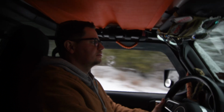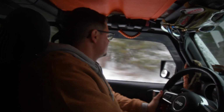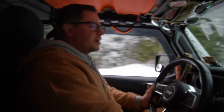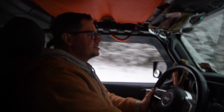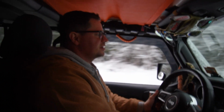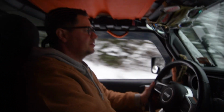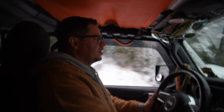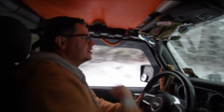Like I just passed, right on my left was one of their stands where they have cameras set up. Alright guys, we are driving down this road here, and it's unplowed. We got at least a foot of snow, maybe a little bit more. Super fun, but what you're looking at 20 feet that way is Canada.